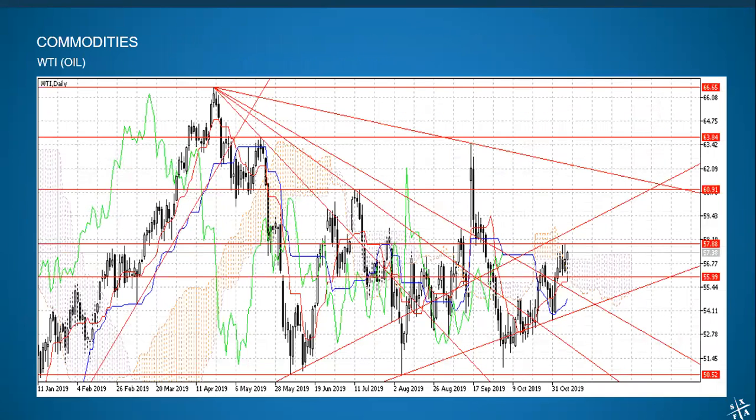Looking at our charts, oil still continues to be very flat, but trading at a higher range than the past month. It's gone into the top of its sideways range and seems to be staying there. Not a whole lot of movement. Again, just trading sideways.